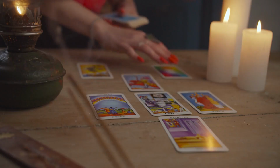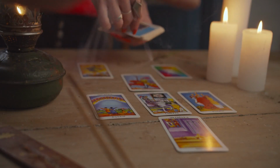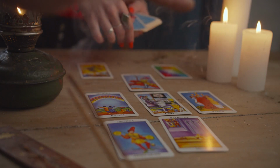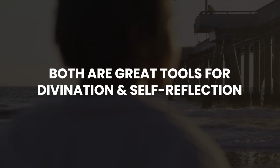So here's the thing, tarot and oracle cards share a lot of similarities. Both can give you insight into the past and the present, and both can show you a possible path for the future based on your current situation and the choices that you make in life. So they make really great tools for divination and self-reflection, and they fit perfectly into your daily spiritual practice.